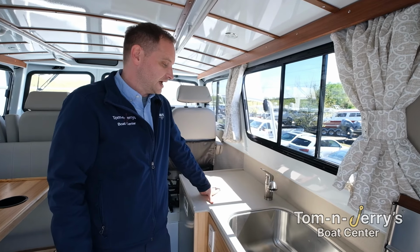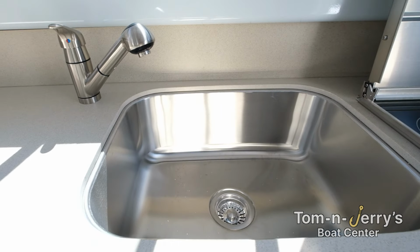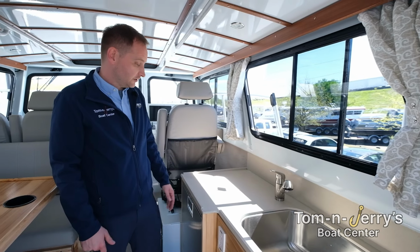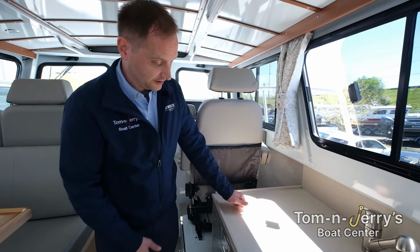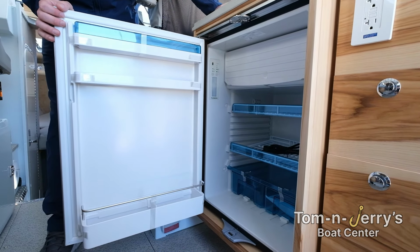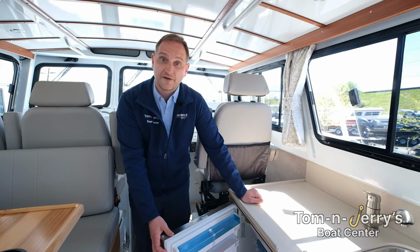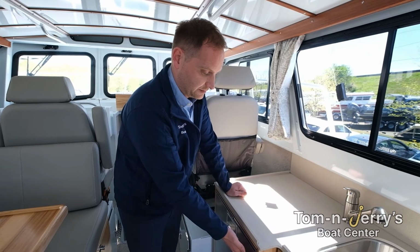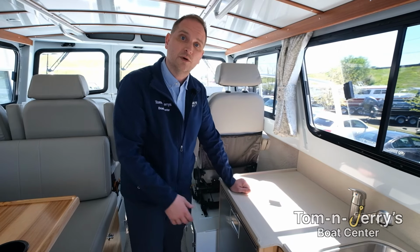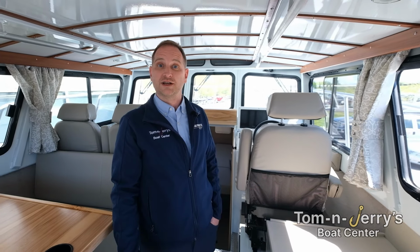In front of this cooktop, we have this big, nice, deep sink here that Hewescraft has given you. Got your hot and cold water on board, and then right in front of it here, we've got your fridge. So you got plenty of space here to keep your items cool. And this runs off the AC or the DC system, so it can be run off the batteries when you're floating, or it can be run off shore power when you're at the dock. So nice to have the versatility there.